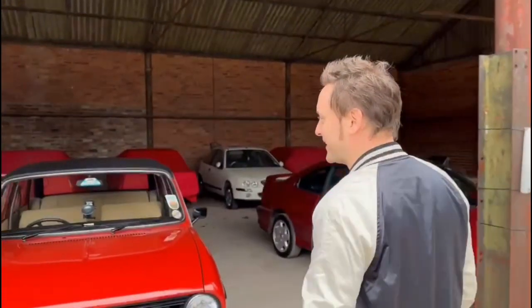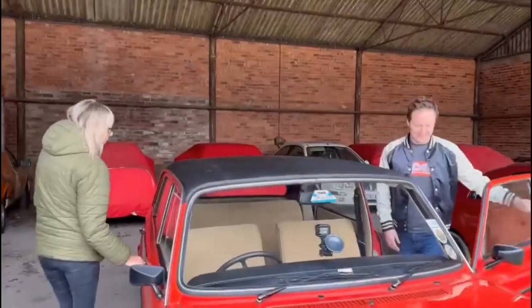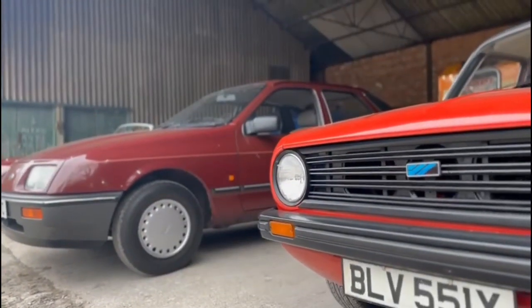I take it it's the Maxi first then, and you'll be driving. Okay, so tell me about the Maxi. Let's talk about why I chose this car. I chose this car because my lovely old dad, rest his soul, he loved his Maxi. It was a burgundy Maxi, just like this one.